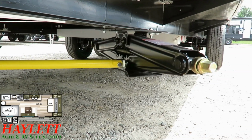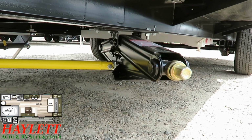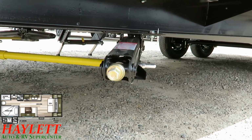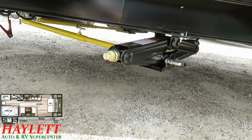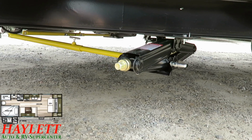Here's another thing I learned doing a Wildwood factory walkthrough tour. That's one of the benefits of us being so local to the manufacturer. We can learn some extra under the skin factoids here. The fact that these have heavier rated power stabilizer jacks than anything else in this class. They are stronger, can hold more weight, which means more stability for you.